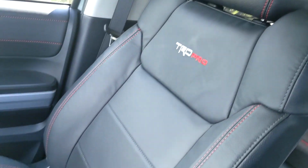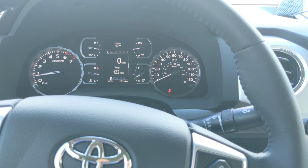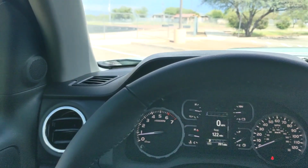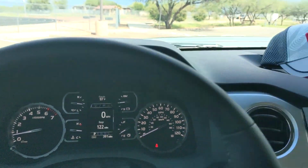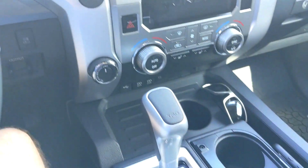So this truck here, man, I could just fly over the rough roads, and it just eats it up like it's nothing. That Fox suspension is just unbelievable. I'll give you guys another quick look at that. But yeah, this thing is awesome. I love it. Love the truck.